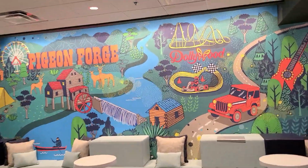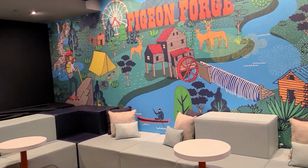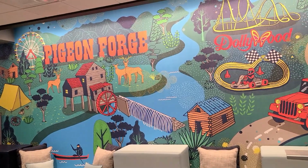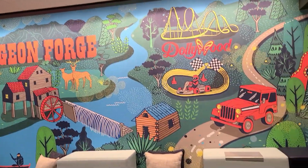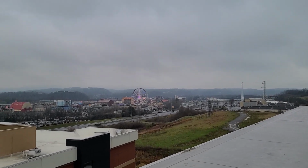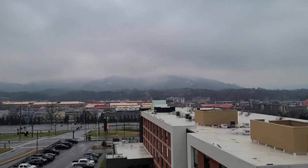I love this mural in the main sitting area here in the lobby. Look how cool that is. All right, I wanted to show you guys what it looks like during the day up here from the rooftop patio.